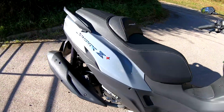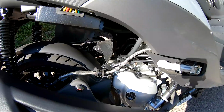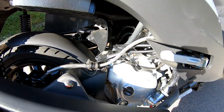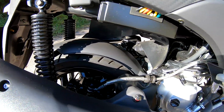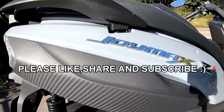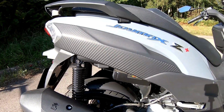You've got a very reliable, punchy 4-stroke single cylinder liquid cooled Euro 5 engine. These are 278cc, putting out 26 claimed horsepower at 7,500 RPM, and 26 newton meters of torque at 6,750 RPM.